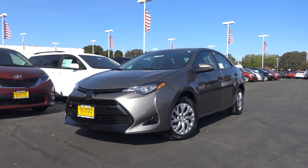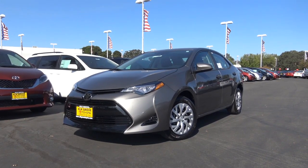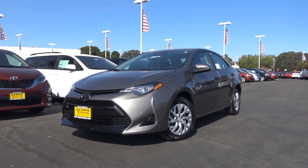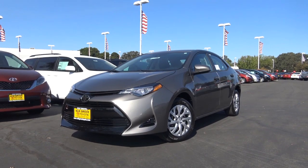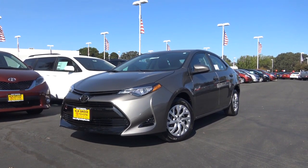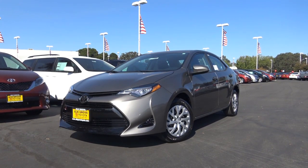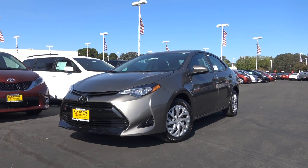So Toyota has made the Corolla a little bit more appealing due to the added safety technologies and features for the vehicle. However, the Corolla is still a vehicle that is just a very dependable, reliable, and easy to live with kind of compact car. And if you're looking for something a little bit more engaging to drive, then you may want to check elsewhere.